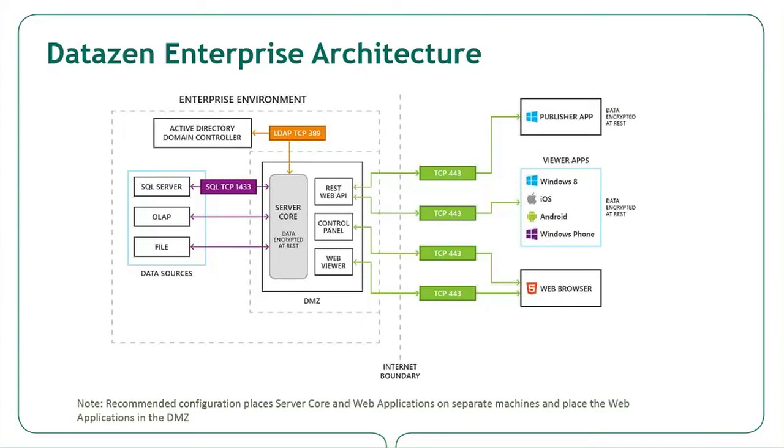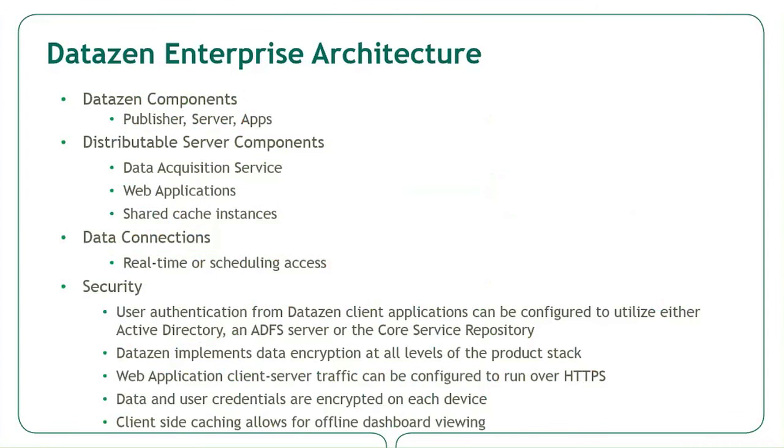Essentially, there are a group of components around the Datazen server. So there's Datazen core, and then you've got some web apps. This is one type of configuration. It's very flexible how you do this and how you scale out. So obviously, these objects you can put on multiple servers, and again, include maybe the web apps in the DMZ and the data core outside of it. But how you configure it, there are plenty of options.